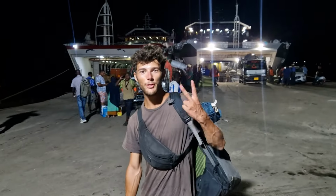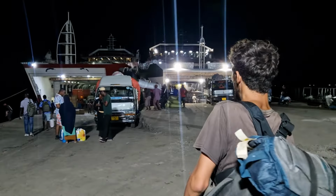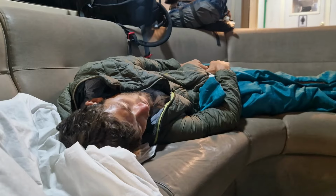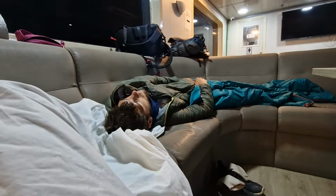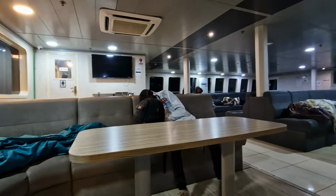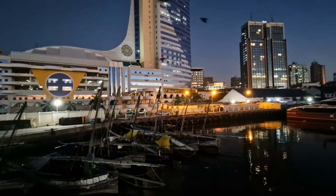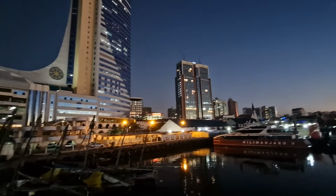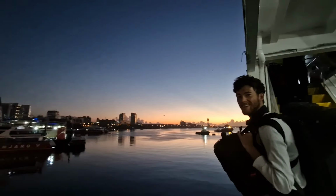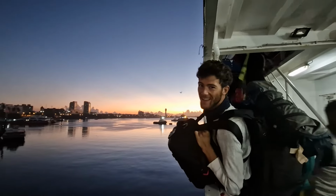So there's a second option for the ferry. It is a night ferry option. Bye bye Zanzibar! This is going to be another long day.